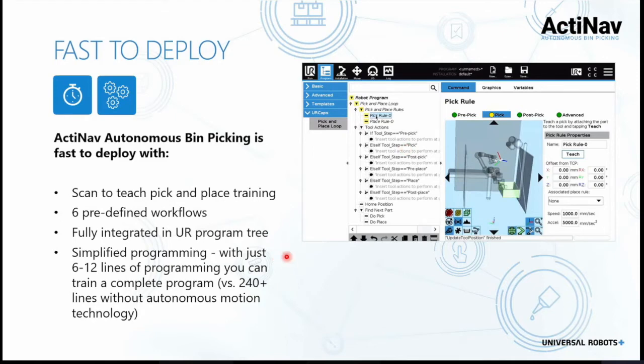And then another example of kind of fast to deploy or easy to use, again, thinking about how many lines of code this would be if you had to program each individual path throughout the process. The whole autonomous motion is really the key to all of this. And of course, the software package to interface with it just makes it leaps and bounds easier.